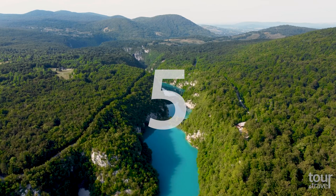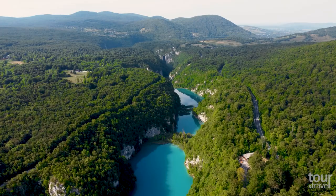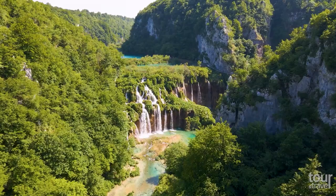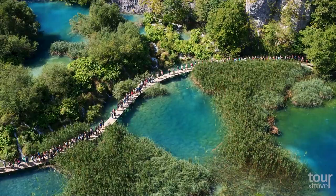Number 5, Plitvice Lakes. Plitvice Lakes is the oldest and largest national park in the country. On the 8th of April, 1949, it was proclaimed Croatia's first national park. Today, the national park covers an area of just under 300 square kilometers. The most beautiful part, 16 named and several smaller unnamed lakes, cascading one into the next, cover just under 1% of the total area.